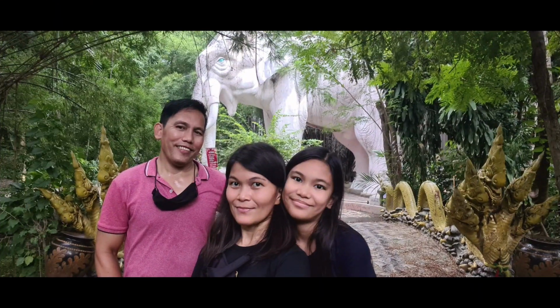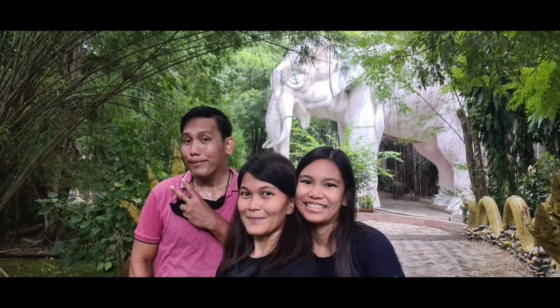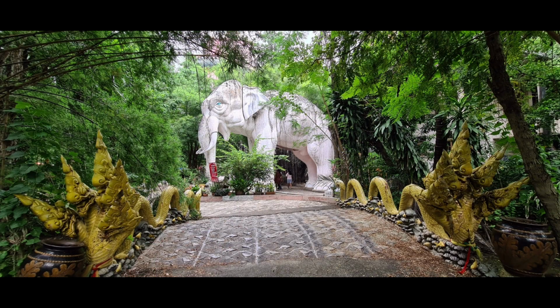We love this blue-eyed elephant, so we couldn't stop taking snaps of it as our background, but hey, it's not fair. My photo was always the darkest.